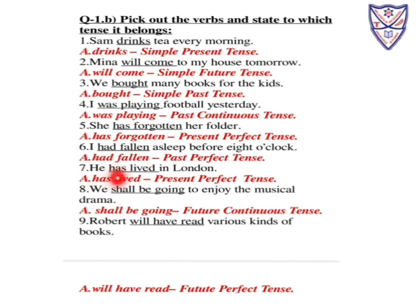Number seven, he has lived in London. Over here, has lived is a verb which stands for present perfect tense. Now over here, has lived is a verb which shows that an action has been completed at the present moment. Therefore, has lived stands for the present perfect tense.